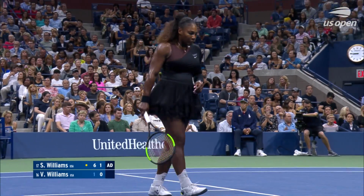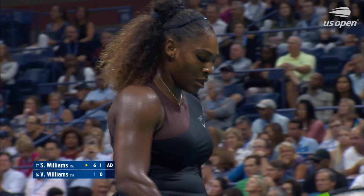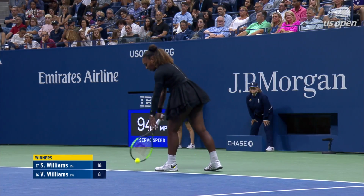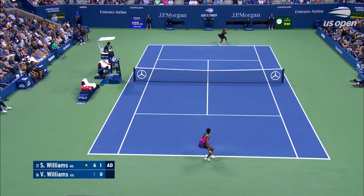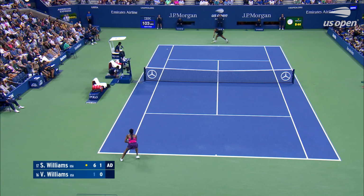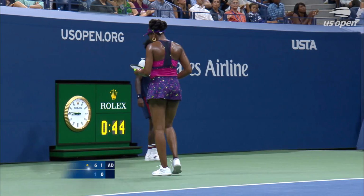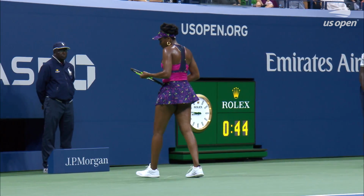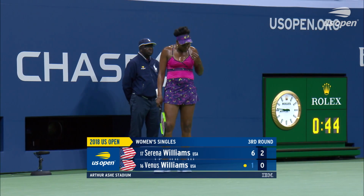Oh, what a serve. Advantage, Serena Williams, with the one-two combination, despite the fan yelling as she tossed the ball up. Serena is laser focused in this match, has not let up. Game, Serena Williams. A break opportunity converted by Serena. Williams consolidates to lead 2 games to none in this second set.